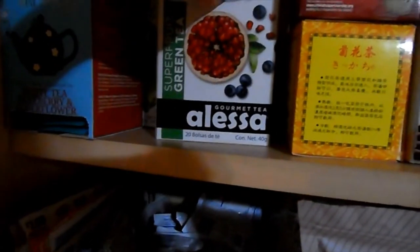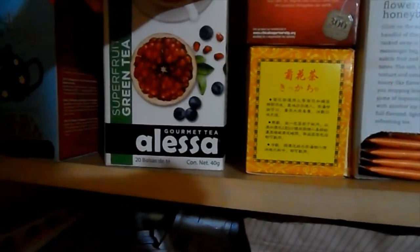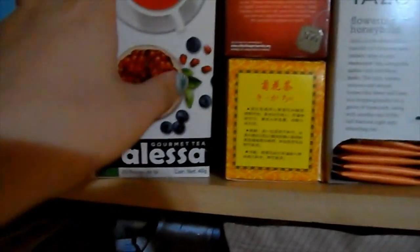Gourmet tea, Alessa. Superfruit green tea. This, as you can probably tell by the small letters... No, you can't, because the camera quality is absolute shite. Yeah, I didn't get this in America. But it has green tea, Jamaica. Wait, actually, it's Jamaica, Jamaica.